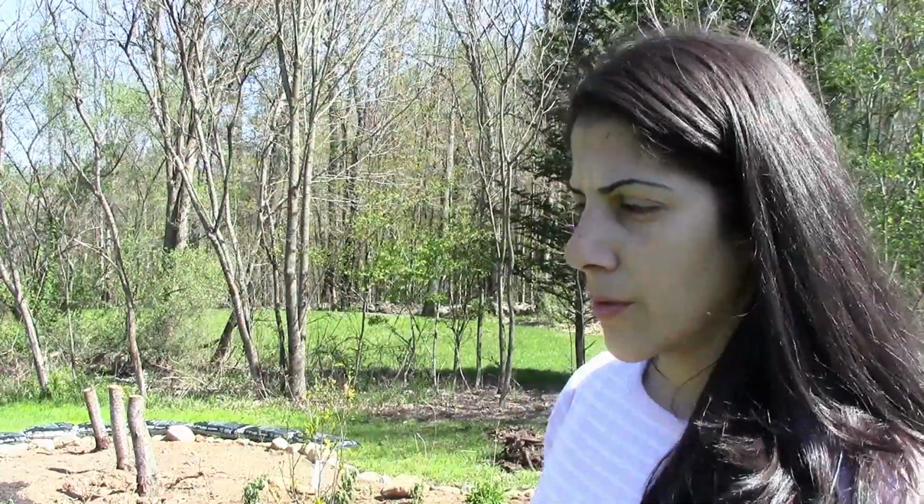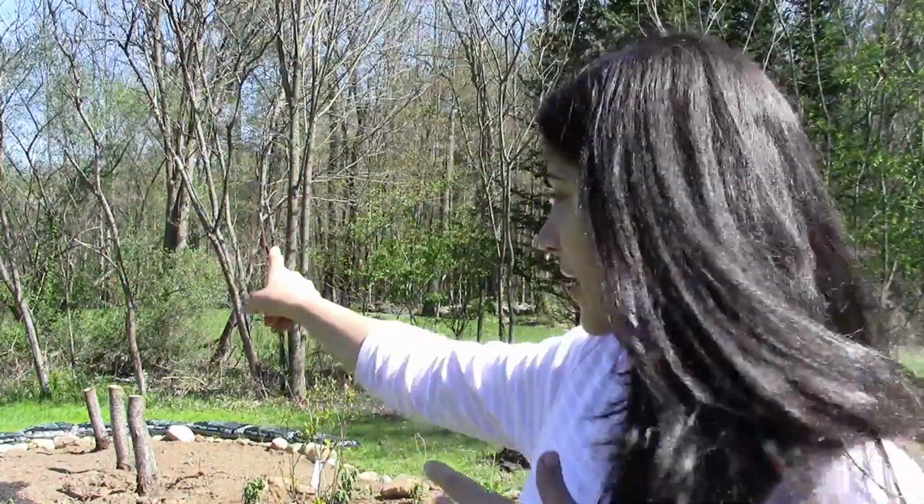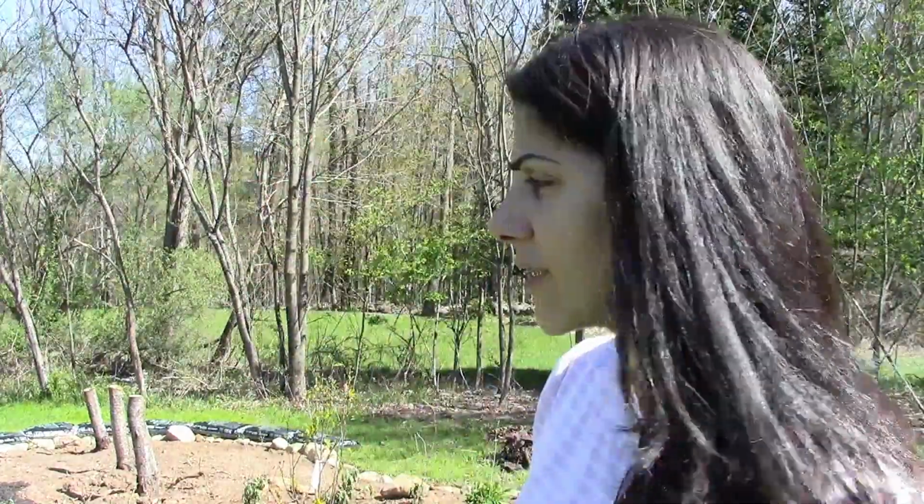So yeah, I thought maybe putting it in the center of the bed would make a better centerpiece that way, and I would have more space to plant things that I would like to plant. I want to also have an oak leaf hydrangea over here, maybe some red twig dogwood or something like that on the opposite side, where the sumac trees are.